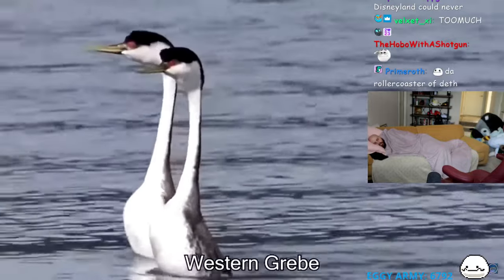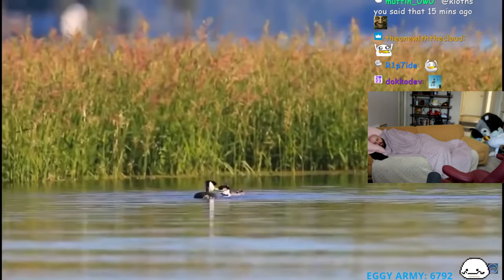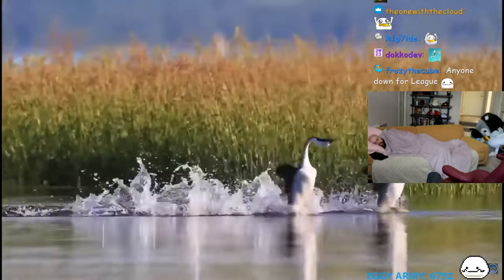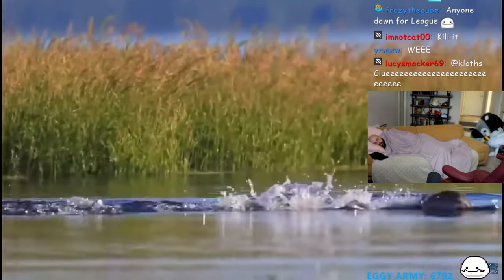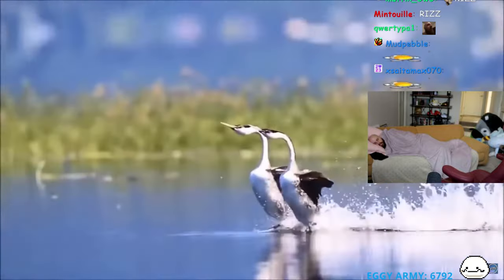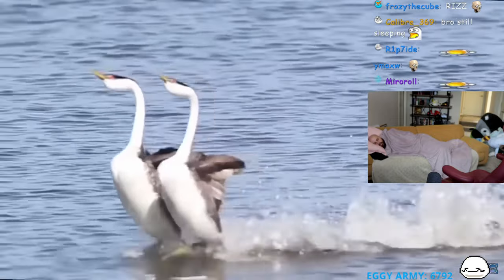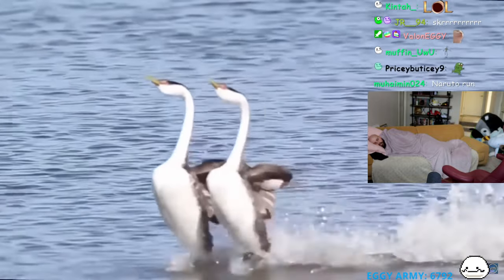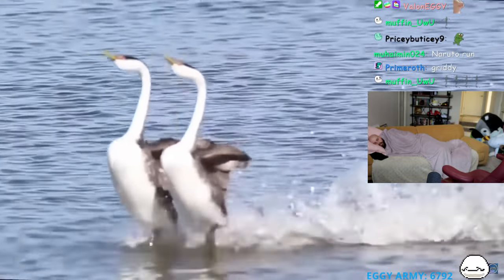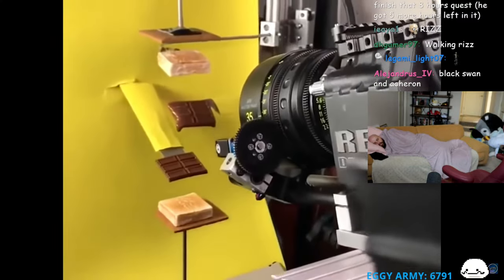This is the Western grebe, and these birds have a super unique mating dance. This is how an advertisement for chocolate is created.